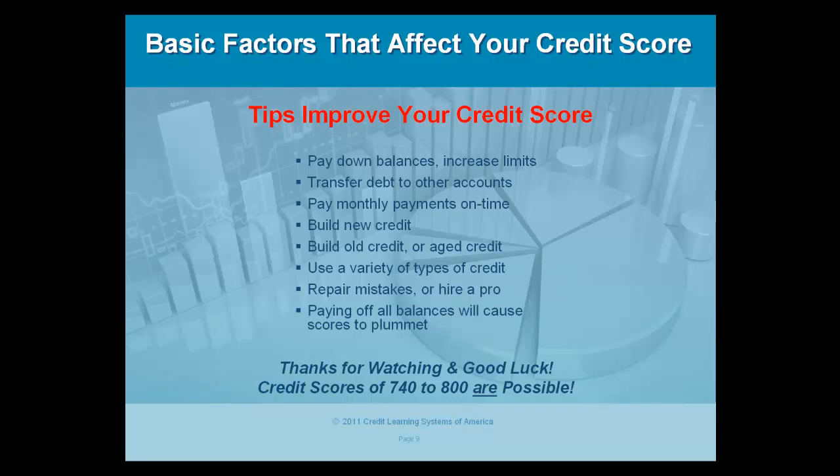If your credit score rating needs improvement, maybe because you have some late payments or worse, you can repair your credit yourself, or better yet, hire an affordable credit repair company. These are just a few simple steps you can achieve to help you achieve a credit score of 740 to 800. It's possible. I did it, so can you. Good luck to you.